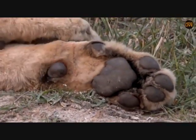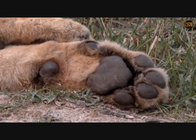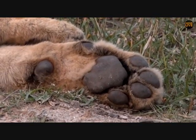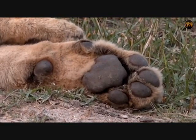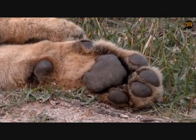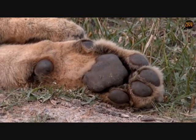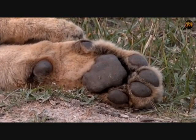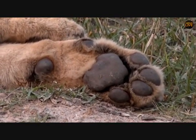There, you see where that pad is on the top left. There's that pad just to the right of that and up, whereas the dew claw is inside there. It's quite high up on the wrist, sort of like our thumb would be. If you consider the four toes you can see there of the lion, and then that pad high up on the top, that is essentially what would be the thumb or the big toe on the foot, and the claw comes out of that toe itself. Very important when it comes to grabbing and pulling down prey.